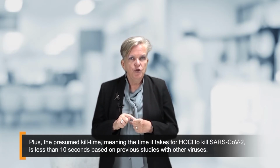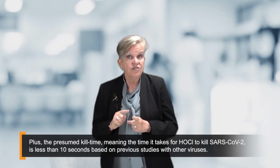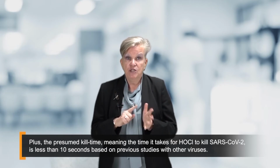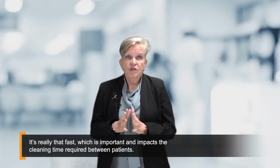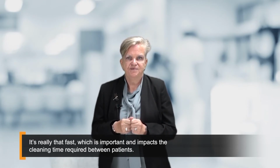Plus, the presumed kill time, which means the time it takes for HOCl to kill SARS-CoV-2, is less than 10 seconds, based on previous studies with other viruses, such as norovirus. It's really that fast, which is important and impacts the cleaning time required between patients.